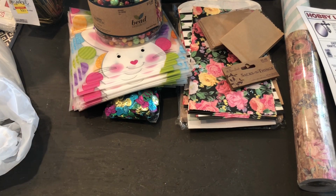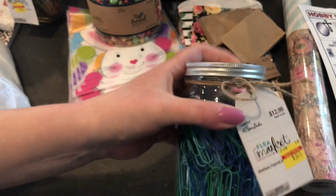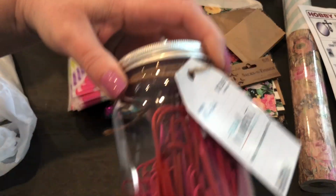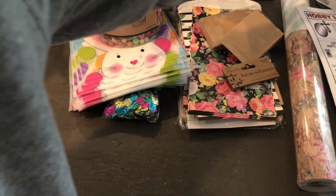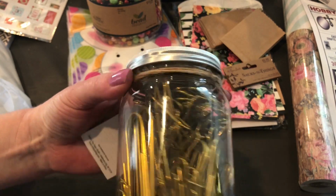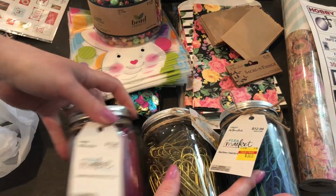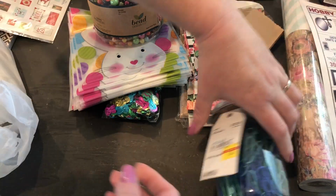All right, you may remember, let me grab them. On my last trip to Hobby Lobby, I found these paper clips in the mason jar, and they have various sizes. A large, a medium, and a small. So I got that color, and then I had got the pink and red. So I had seen the gold on another video, on several videos, and lo and behold, when I walked past, there was 1 gold left. Now this is a different store than the other one I went to. So the same thing, there's my gold paper clips. Yay, I got that collection, I think. These are the only ones I've seen, so I am loaded up on paper clips, which I use a lot of. So I got those.